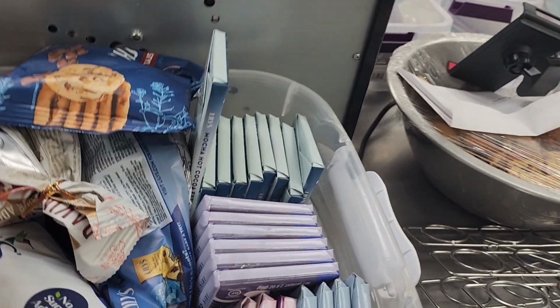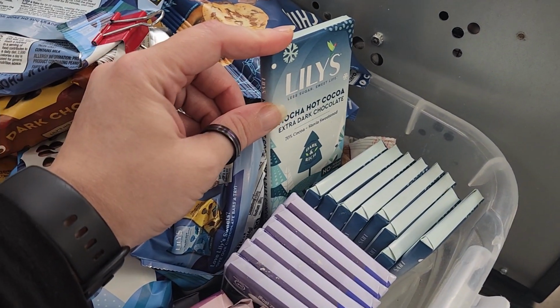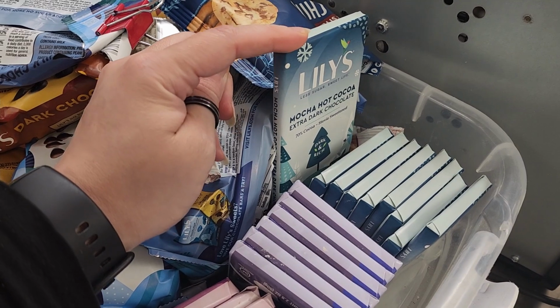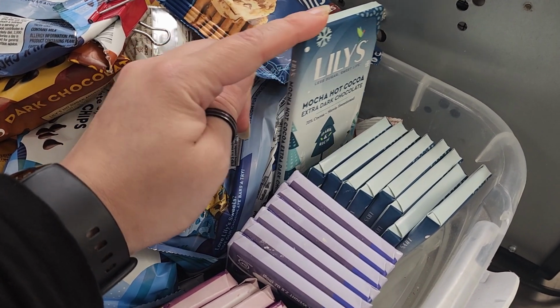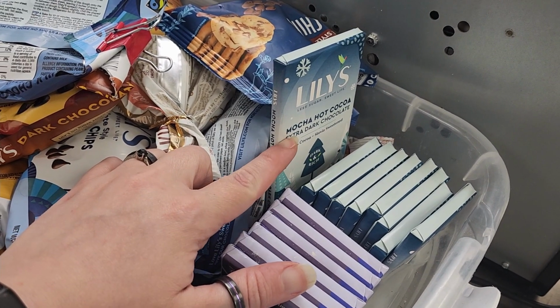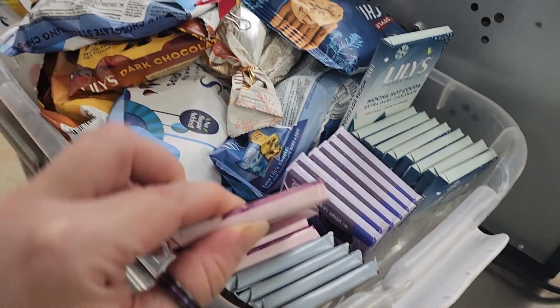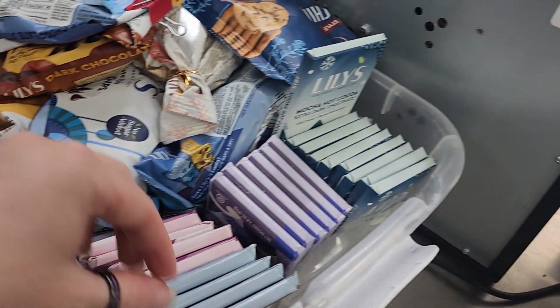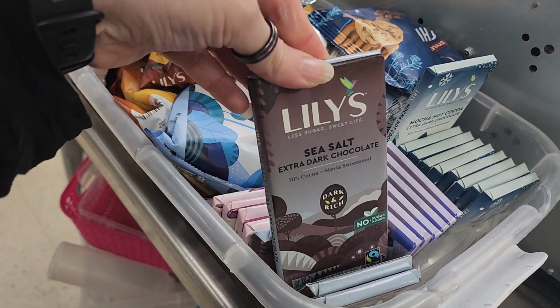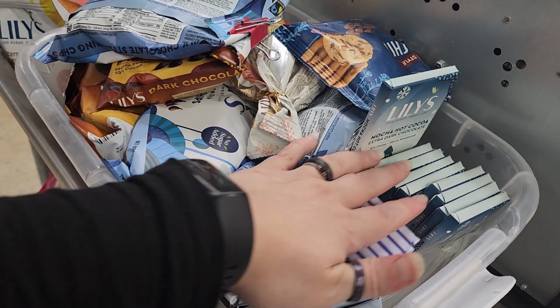And then also on Thrive Market they have deals on their Lily's candy bars, and I use these a lot for just making different kinds of brownies. And I put these in my chocolate chip cookies. I chop them up, cookies and cream. So when I want to make cookies and cream brownies, I got birthday cake, and these were the original ones in my brownies, the sea salt dark chocolate. So I keep these on hand if I can.